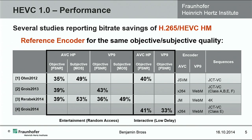So here is a table where I summarized already performed comparisons in literature, starting with a paper with my colleagues and Jens Ohm, who's also chairing the Joint Collaborative Team that was developing HEVC, released in December 2012, so like 1 month before we actually finalized the standard. And they reported two kinds of results. Objective results, so what's the bitrate savings for the same objective quality? That's based on the PSNR measurement.